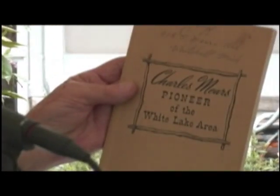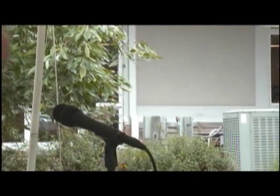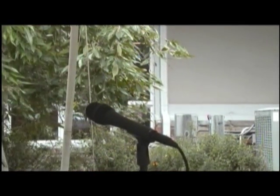The other thing that we always look for are booklets that were published either by a church, a woman's group, Chamber of Commerce, written by someone. There's one on Charles Mears, pioneer of the White Lake area, which I don't think there are very many of these books left anymore. This one was given to me by Frank Zump. The Ladies' Aid from the Congregational Church put out a lovely book, very, very informative. So you've just got to be on the alert, and when you go to a yard sale or something and you see something laying there that nobody else thinks is worth anything, you look and you say, oh, a souvenir program and scheduled events for Whitehall's great homecoming, July 22nd, 23rd, 24th, 1914.